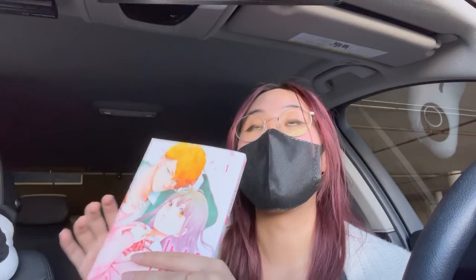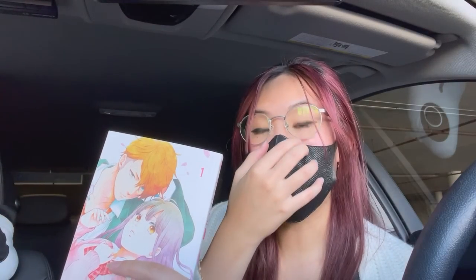I also think it's really unique that they start out dating, while some other series, they take 20 volumes to get to the dating stage. So yeah, that's Imakoi. Super excited to get started. And guys, I don't have much storage on my phone left, so I'm going to have to go through this quick. But I'll explain more of this in future videos too, if you're interested.